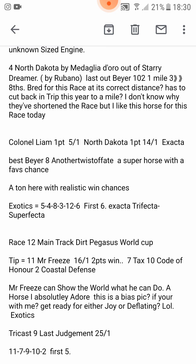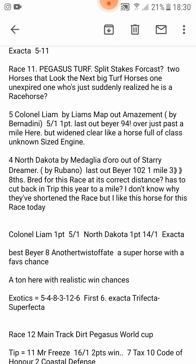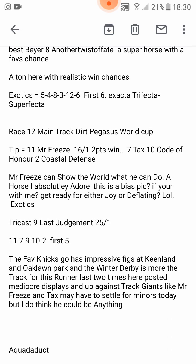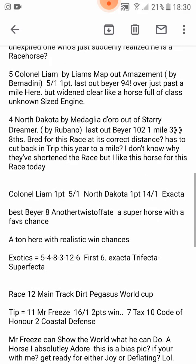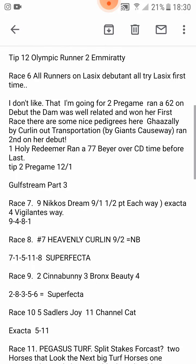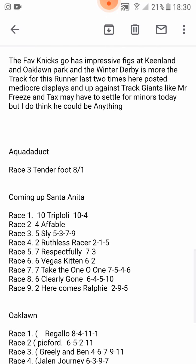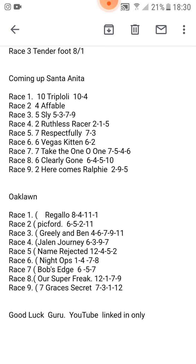So my two picks in the Pegasus Turf are Colonel Liam and North Dakota. I want split stakes, and my main bet in the Pegasus main track dirt is Mr. Freeze, number 11. And you can just scroll up and down like that to see all my picks in the races. Now I have got some picks for Aqueduct, race 3, and coming up at Santa Anita. I've got them. You can just scroll down. I'm not going to read them out.